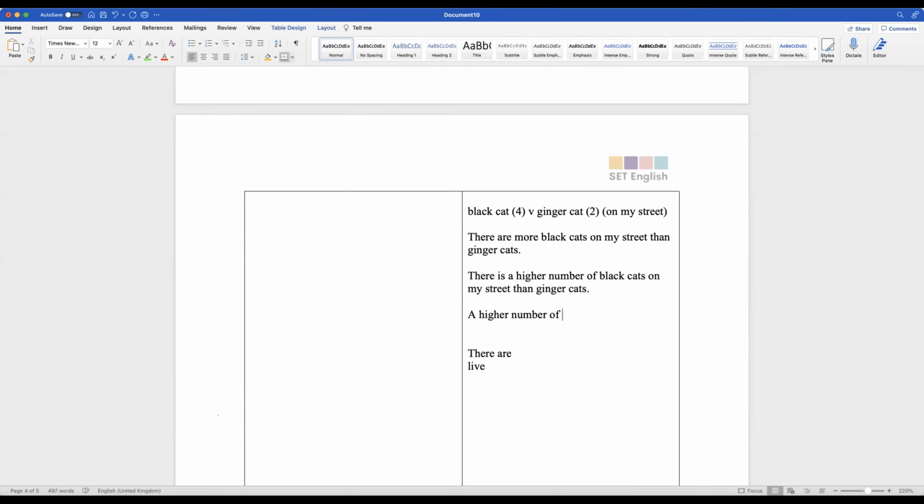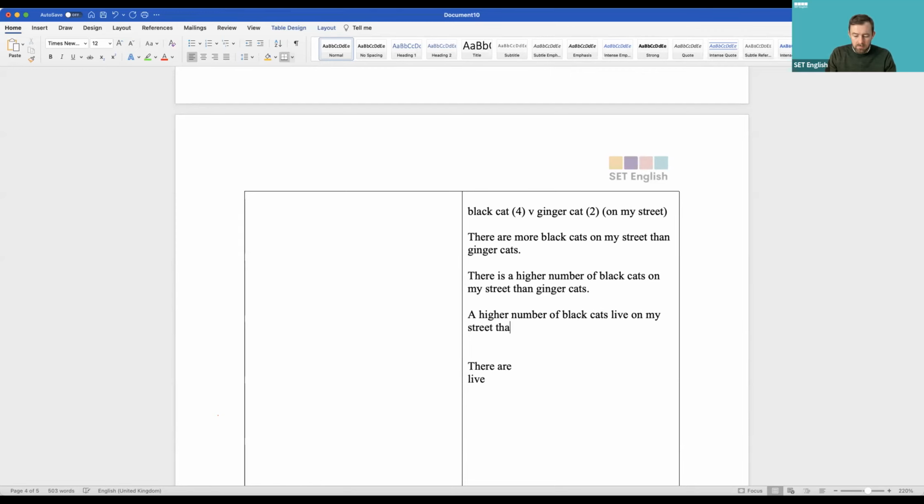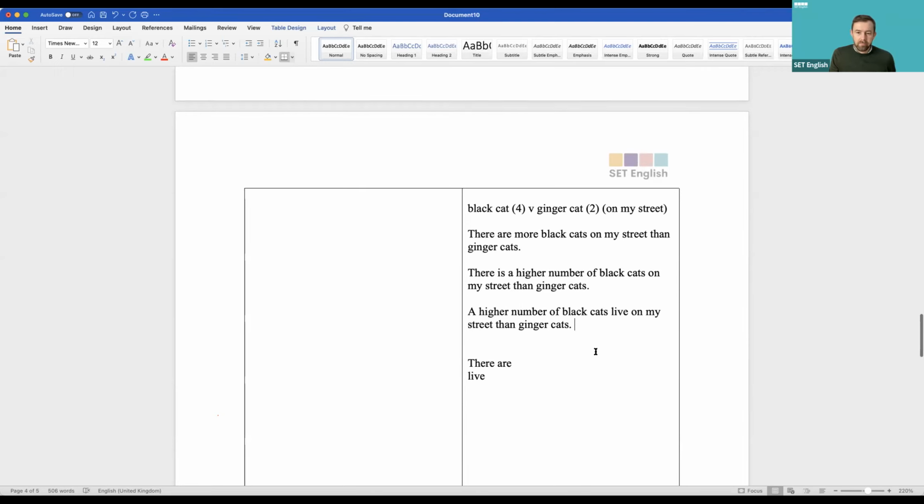Number of what? Of black cats. What do they do? Live. Lives. Not lives. No, not yet. Live on my street than ginger cat. It's great, isn't it? Look at those different sentences we've got.